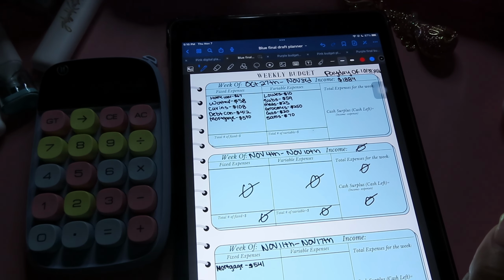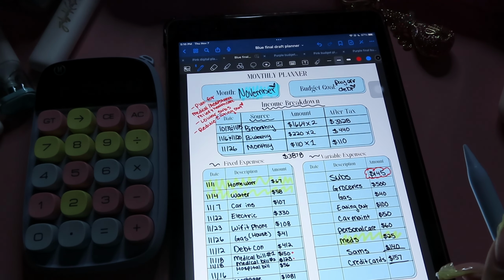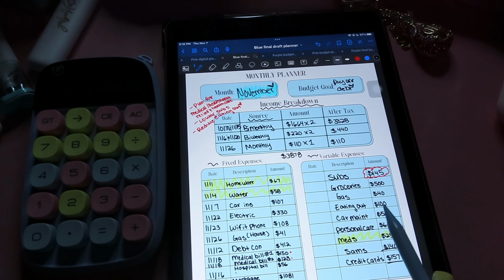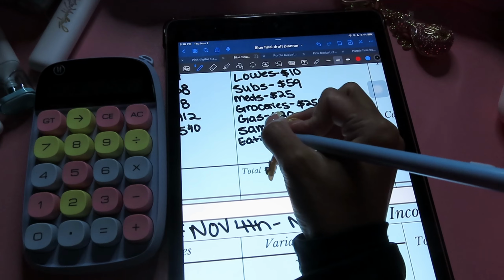All right, and let's see here what else we got. We got the meds, we got that, we got Sam's. So eating out totals about $100 per month, so we're gonna do eating out as $50 bi-weekly.